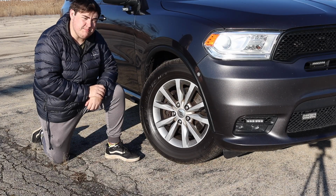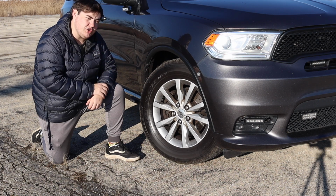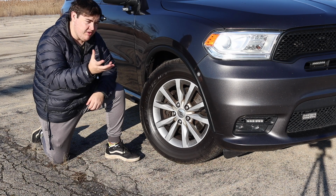Now, at 70,000 miles, my brother had to get new tires. Not the end of the world, but they were about $1,100 for all 4 tires.